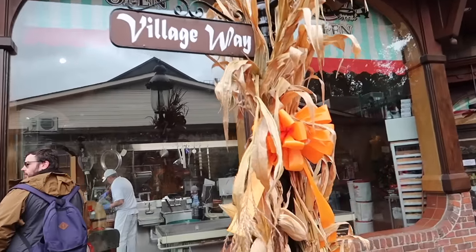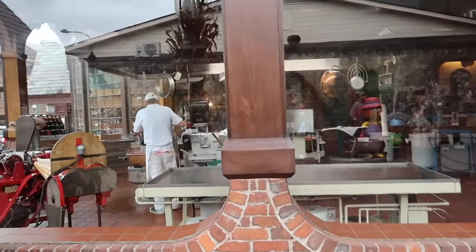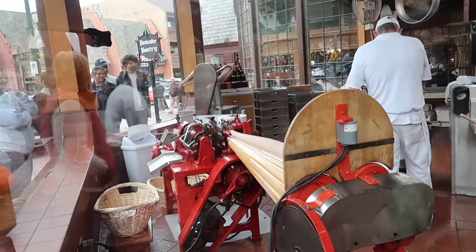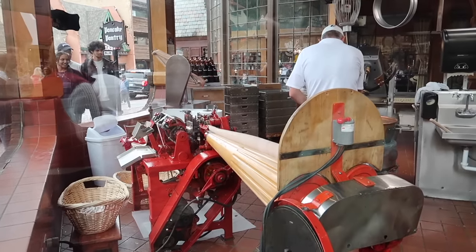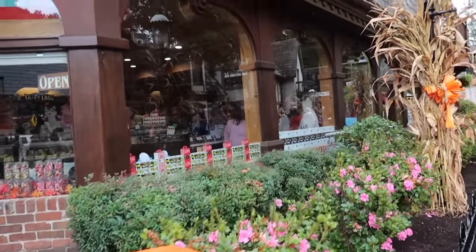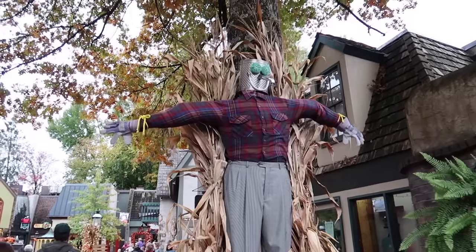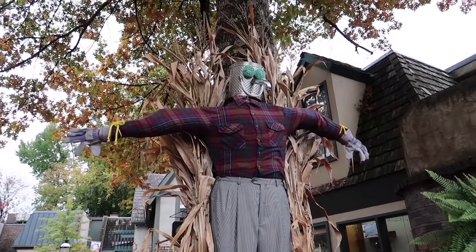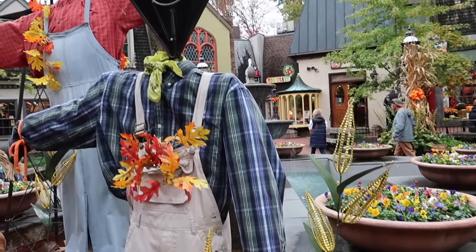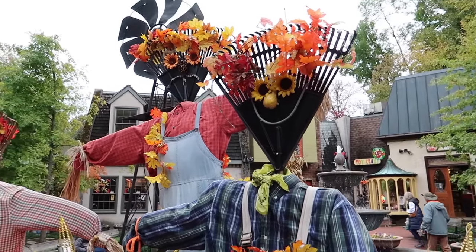What's Sam looking at? What are you looking at? Oh, more taffy. I wonder if they give samples here too. I like the other one because he was making like a mint one, so it was red and white striped. It looked really cool. Very pretty in here, decorated for fall. I love the decorations in here. It's all like gardening stuff.